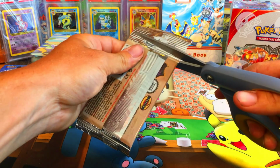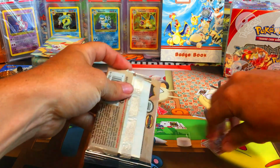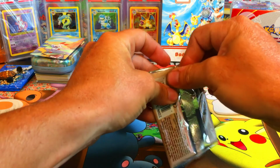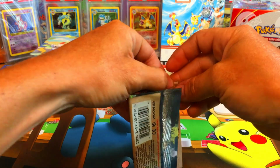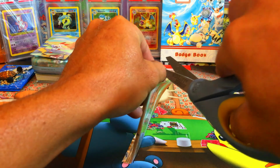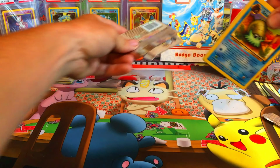So here goes nothing. Again, these are now about $110 per pack for an unlimited pack, which is insane. I never thought I would see that. Oh, I just ripped the pack. Yep, I ripped the pack. Let's see if I can cut this. There we go. I do keep all my packs.